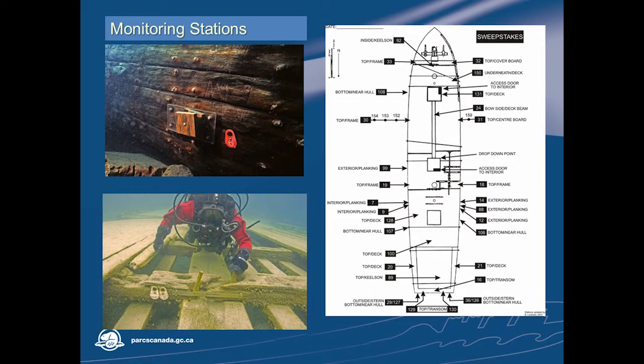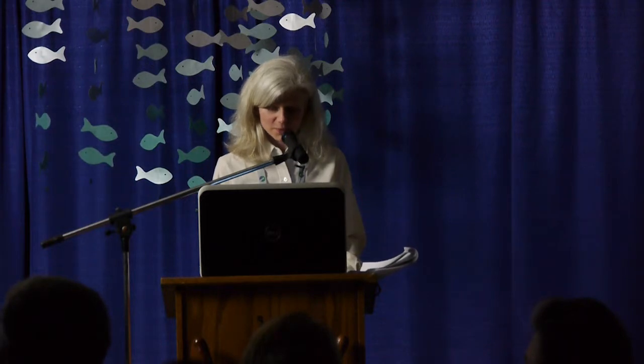The stations were designed to be as straightforward as possible and demand as little time. But of course, this would all mean divers' time. So anything on land is a little more complicated, as you know, underwater.